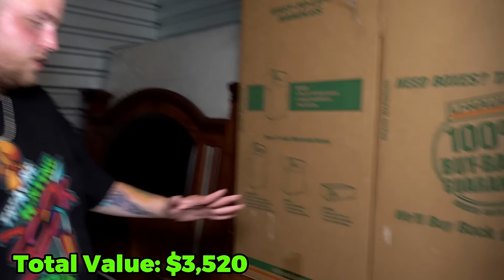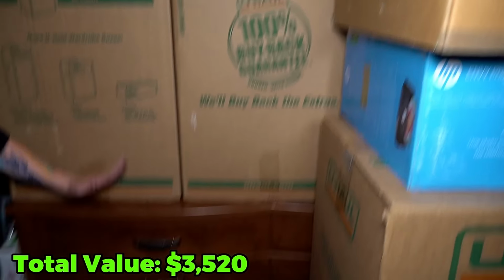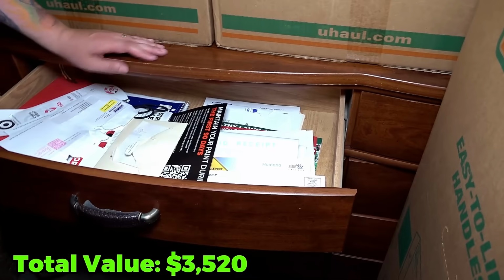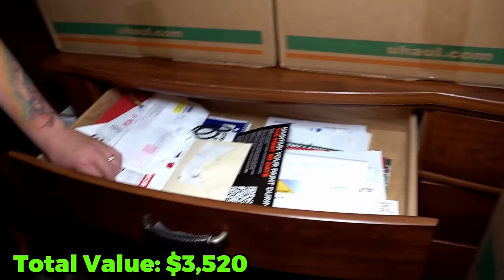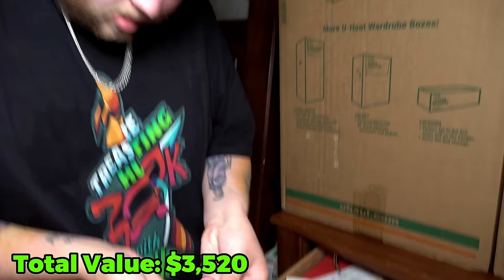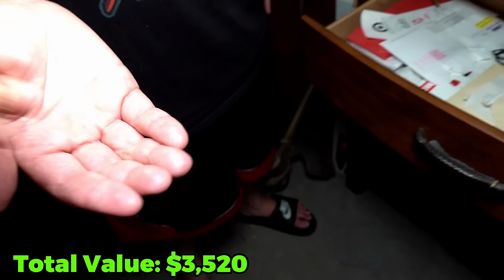We have a lot more boxes here, but we also just uncovered this dresser, which is super, super nice. Let's see if anything's in the drawers. Oh, paper. At least there's stuff in there. Yeah, they're not empty. Here's a couple of rings here. They look copper, to be honest with you. Yeah, I don't think those are going to be gold. They look like they're copper to me.